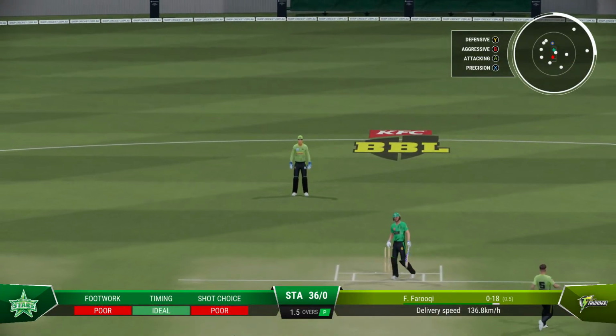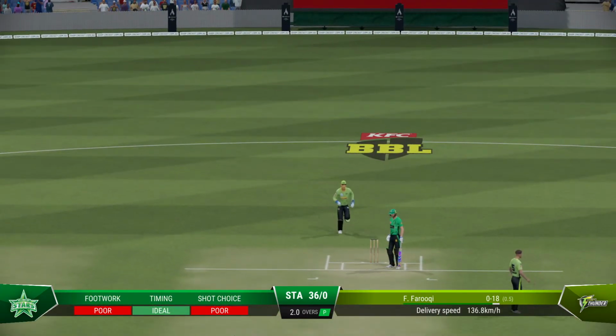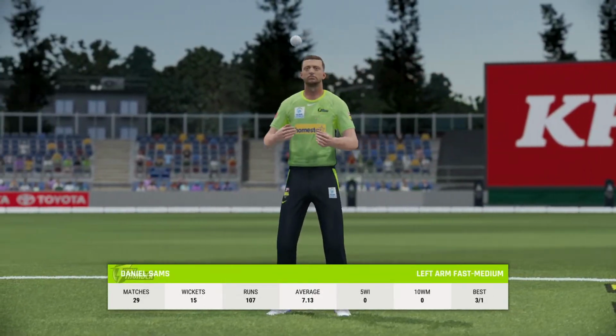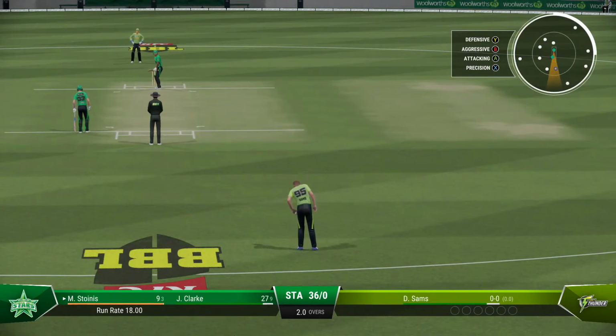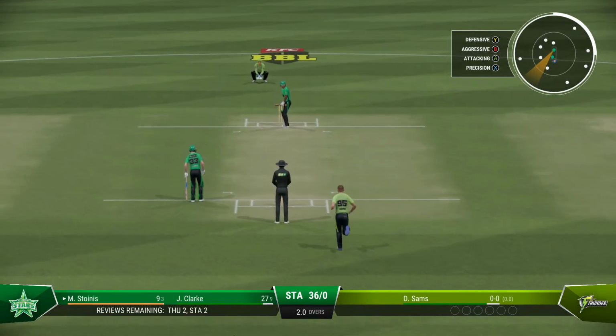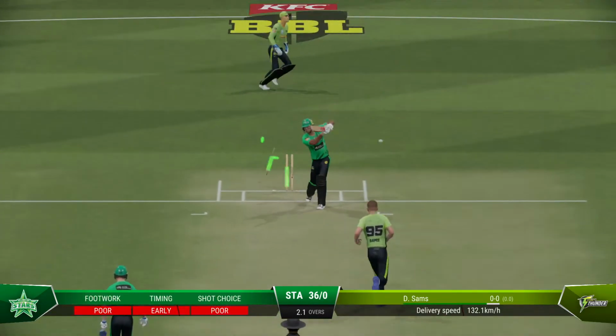Beaten on the drive. That's wild. Nothing elegant about that shot. Just not timing it at all. It's poor play. Questions will begin to be asked. Should the captain make a change? A big over that one. Too many loose deliveries.